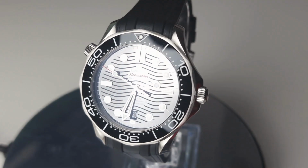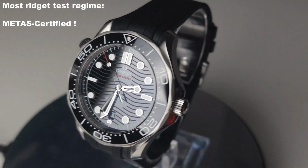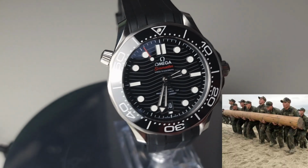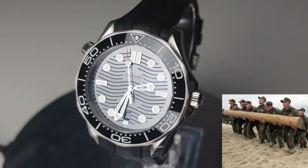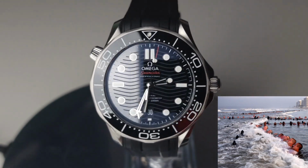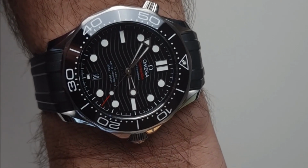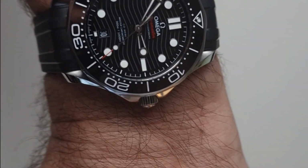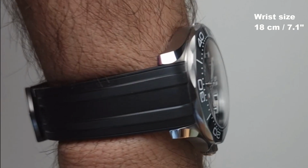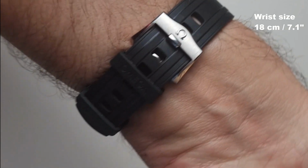The Omega Seamaster is a tough one. It reminds me a little bit of the Navy SEAL selection program called BUD/S. They try to identify the unbreakable character, the ones who never give up, and that's exactly what this watch is. It'll keep going, it'll never let you down, and it runs at a remarkable accuracy. Mine here is roughly plus 1 second every 3 days.